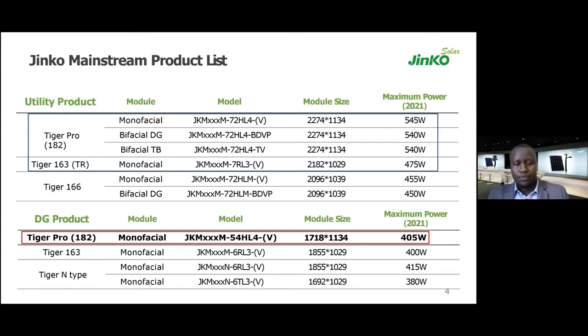And just to give you an insight, the reason why we split this into two categories is that we want to categorize our modules for ease of choice, to give the customers ease of choice. And for the utility scale modules that we currently have, these are mainly 72 and 78 cell modules.